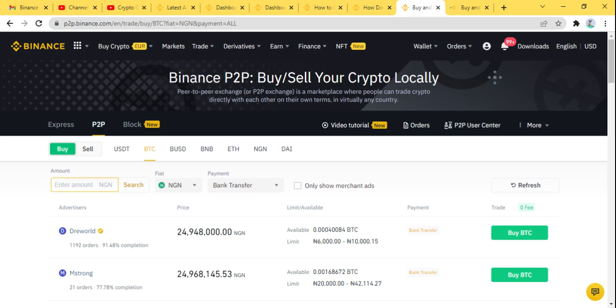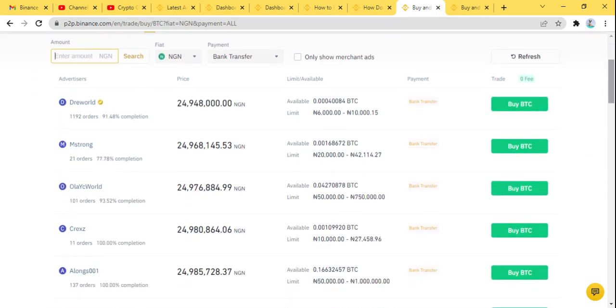To trade with a verified merchant, click on the option that says "only show merchant ads." But in this tutorial, we'll be giving you the tips so you can trade with whichever merchant. While you are in Nigeria, you can trade with whichever merchant. Once you understand the basic principles and the steps, you don't need to be afraid of trading with anybody on the Binance P2P platform.